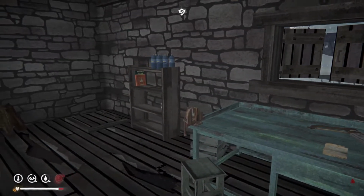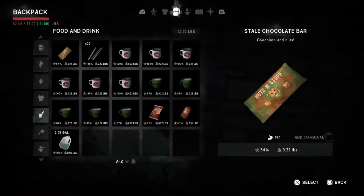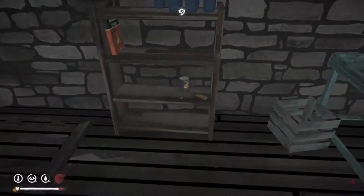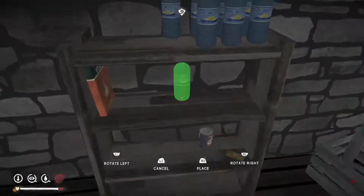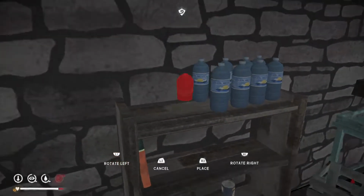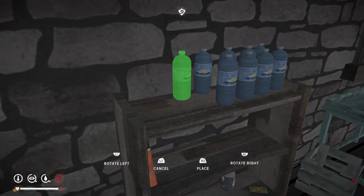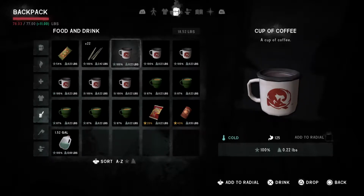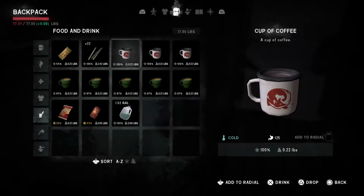So I did get quite a bit of water made, and actually I probably need to dump some. Let's do half a gallon. We'll just leave it and add it to our little reserve here. I made a bunch of water. What else did I do? If I had tea or anything to make, I made it. So I've got a bunch of coffee, so we're not going to take all of this.